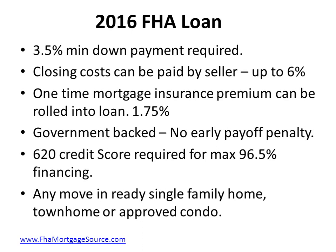In most cases, a 620 credit score will be required for the maximum 96.5% financing. Borrowers that are putting down 5% or maybe a 10% down payment will have more flexibility in regards to the credit scores. Those borrowers that do have a 5 or 10% down payment may be able to obtain approval with a 580 or 600 credit score.